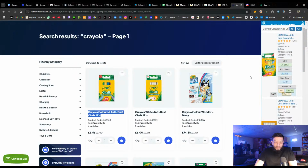Do you need to open a limited company to start? So you don't need to open a company to start, but I would recommend you do so. It's just easier, especially if you're working full time. There's going to be a lot of tax liabilities, but you want to speak to an accountant.